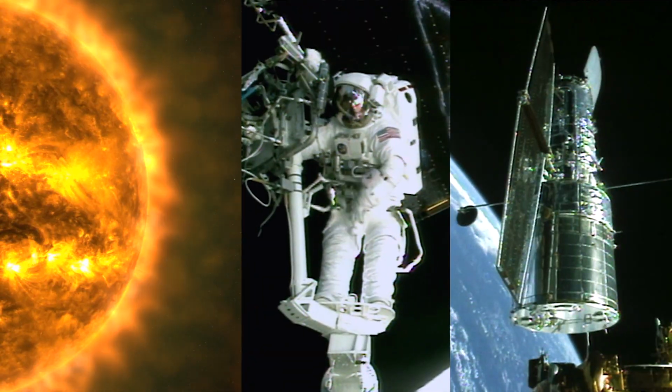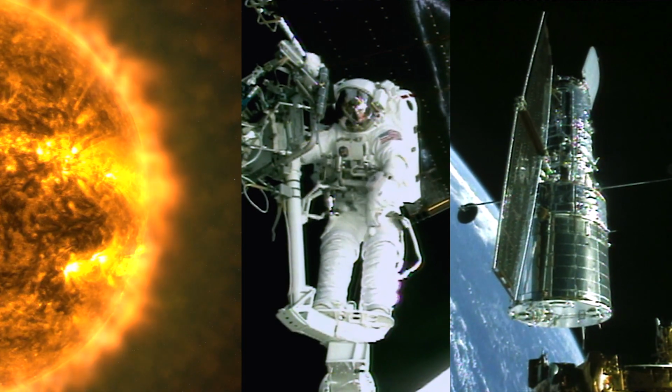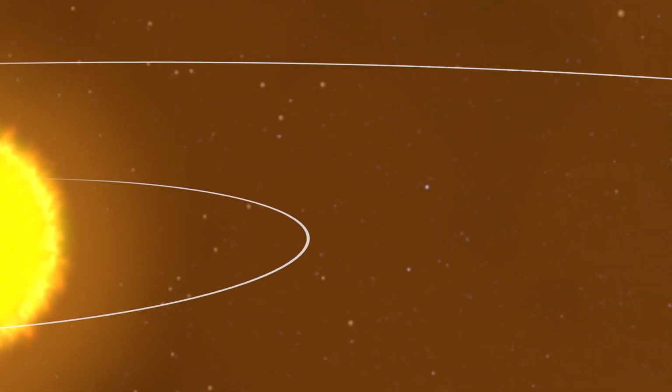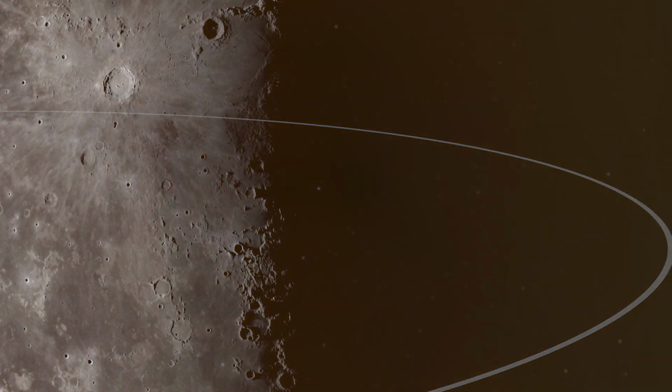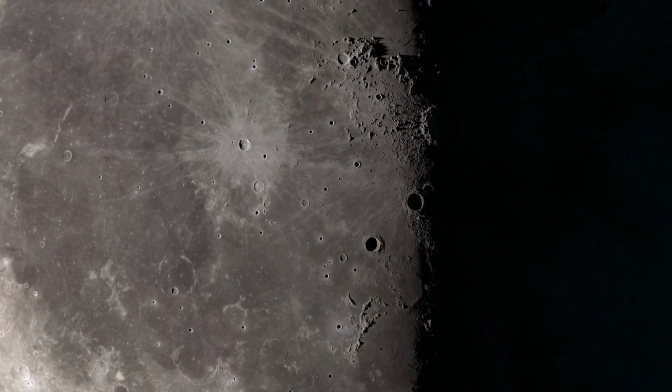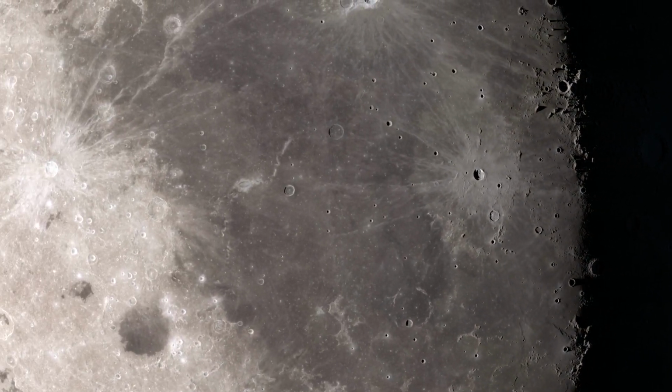To every astronaut or spacecraft, the sun is a damaging source of radiation. All objects traveling through space must contend with this hazard, including planets. Even the moon has the scars to prove it. New NASA research suggests that some of the coloration we see on the moon could actually be a form of sunburn.